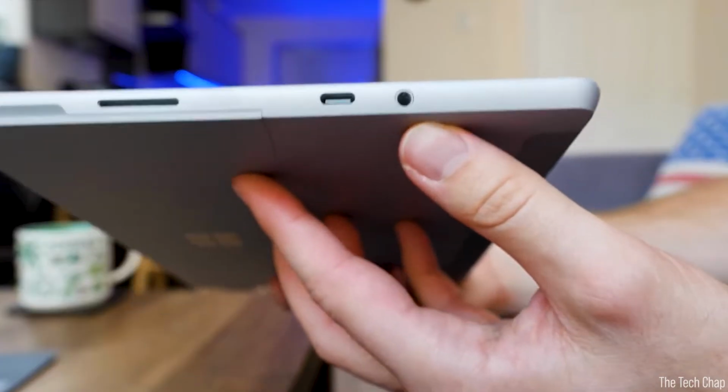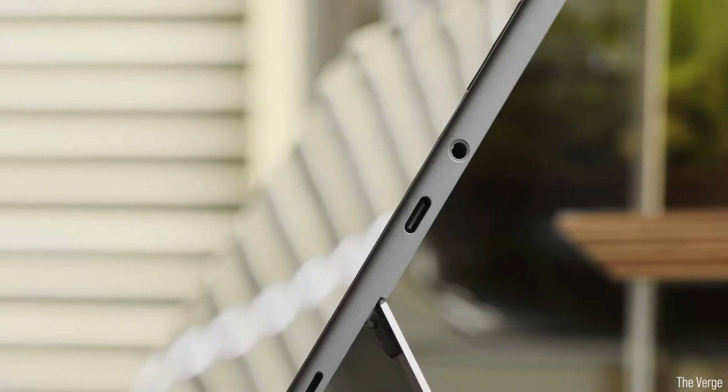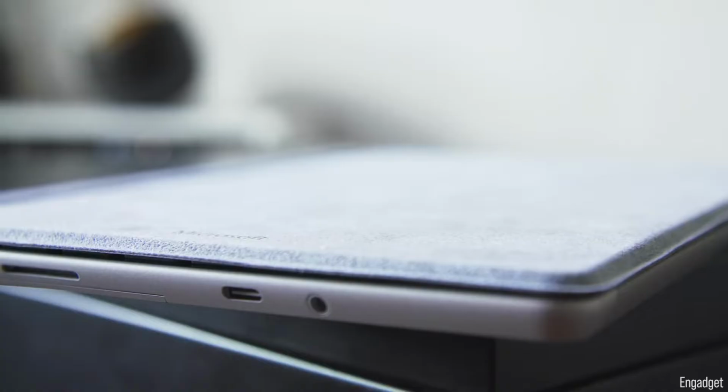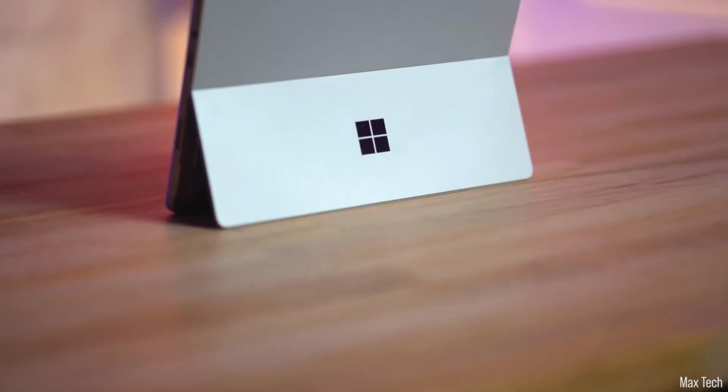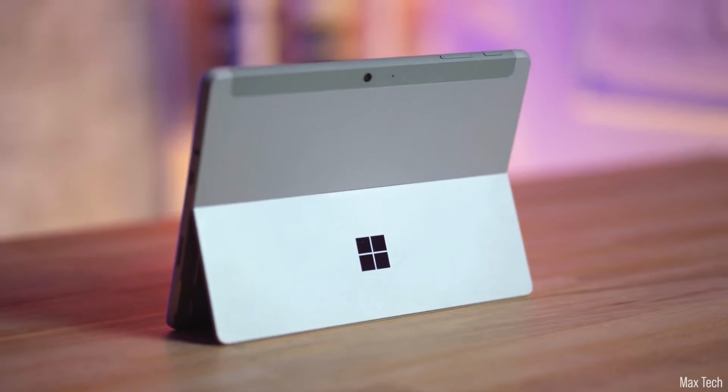The Surface Go 2 also includes one USB-C port, a microSD XC card reader, a Surface Connect port, and a headphone jack. Port selection may be limited, but at least the networking is up to date with Bluetooth 5 and Wi-Fi 6.